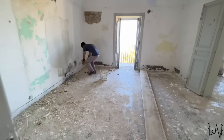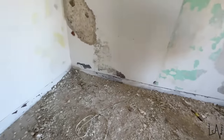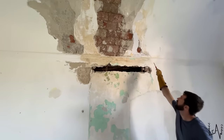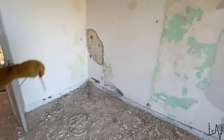This is end of day one. Luca is removing all the wires. Look at this beautiful detail underneath. We used to paint blue like that. Imagine back in the days when it was new.